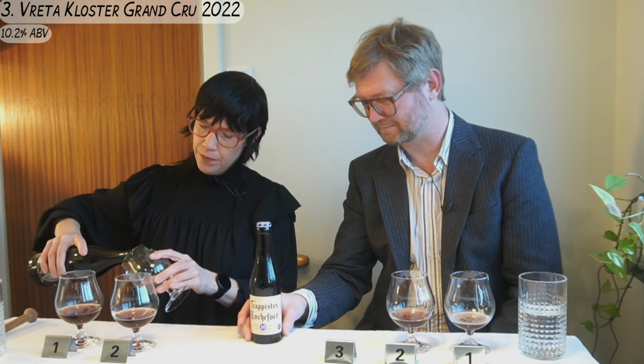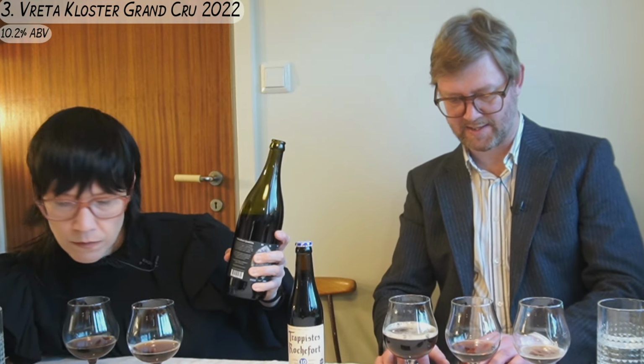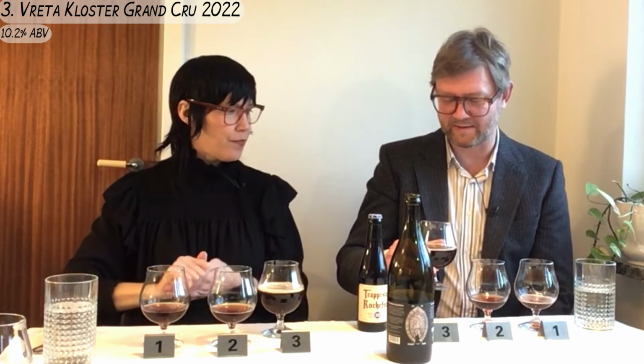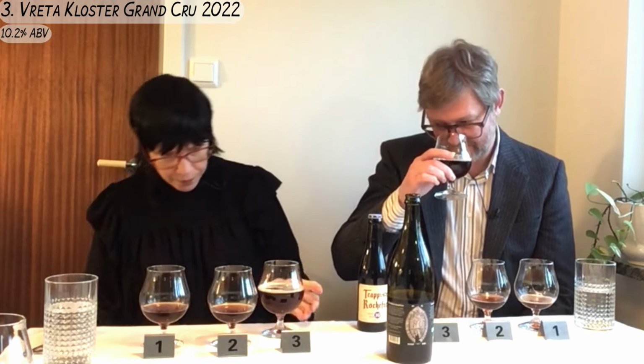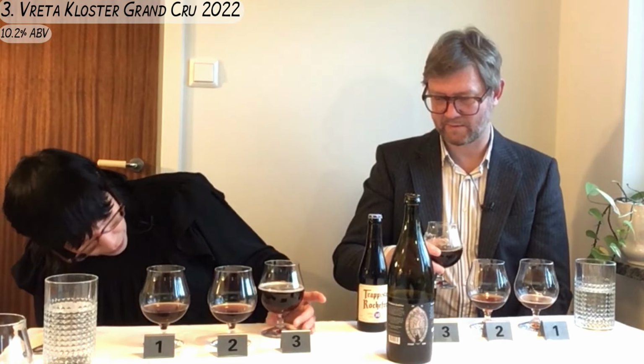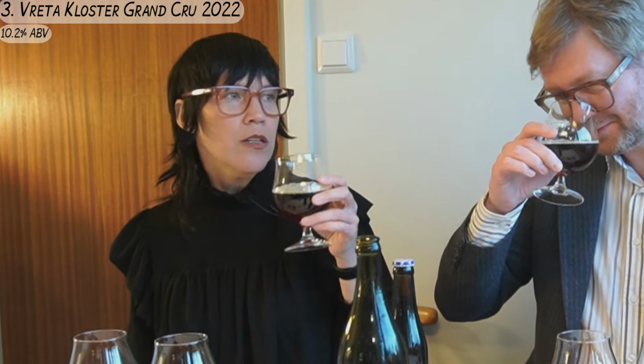I almost said. Okay, then we go with the Vreta kloster. All right. It looks like they have kind of the same color, all of them, right? Feels like it. Color is brown. Brown color. Maybe it's a little lighter and redder. Yes, a lot more red. Wonder what that is. Blood. Satan.